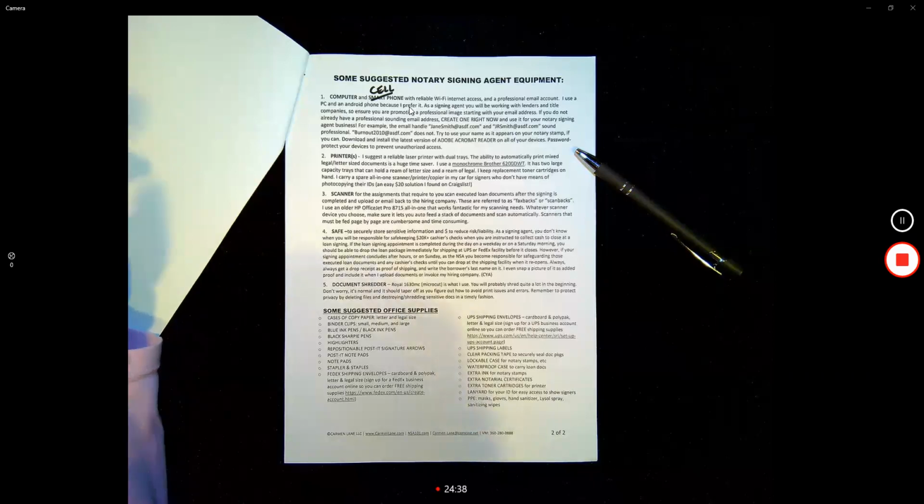You want to download and install the latest version of Adobe Acrobat Reader on all of your devices. Do not try to open up documents using Google Chrome. If you try to do that and then you print from it, it's going to be a mess. So get in the habit of using Adobe Acrobat Reader. The reader is free. And you want to password protect your devices to prevent unauthorized access. That is exercising ordinary and reasonable care.